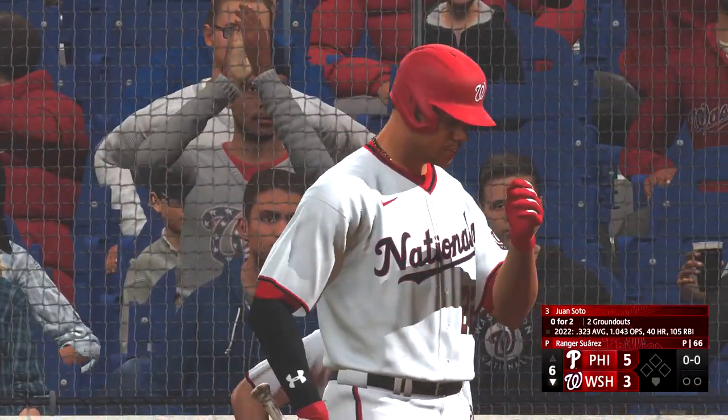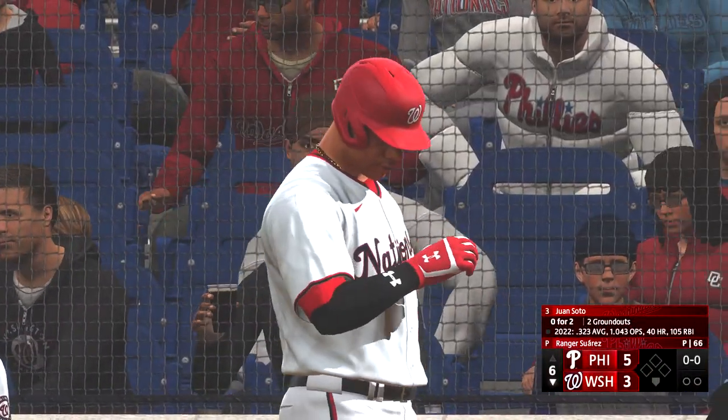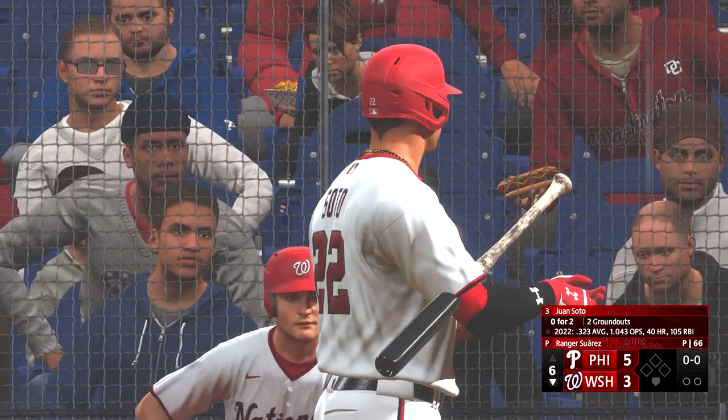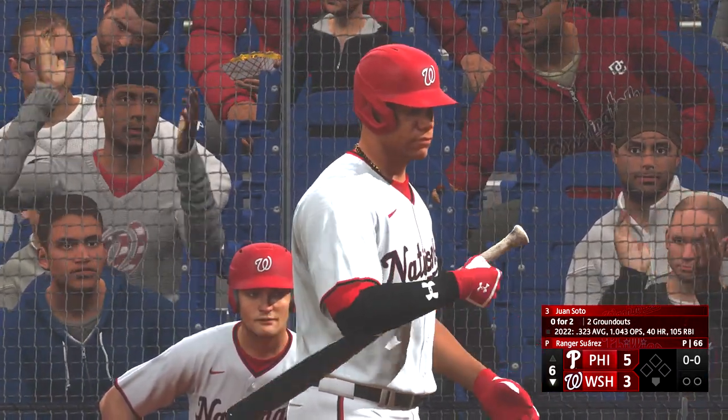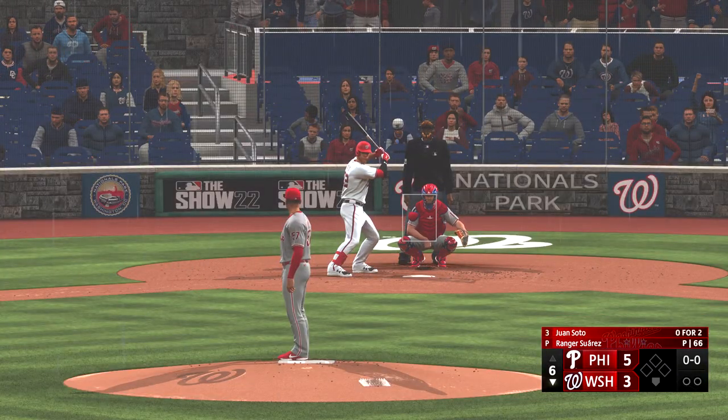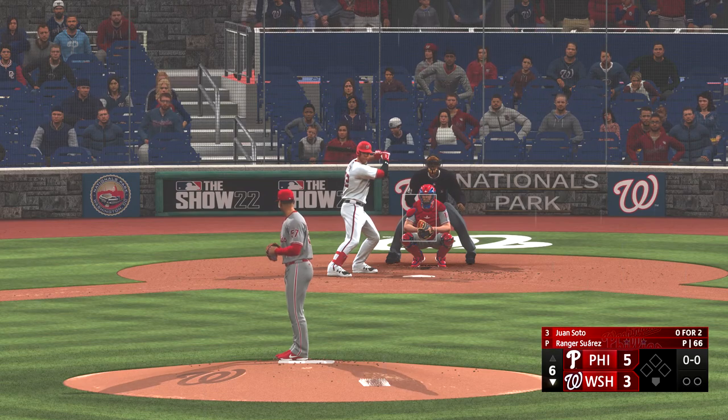Back in Washington, D.C., bottom of the sixth inning. Here's a big power threat, Juan Soto. He's a guy who does it all with the lack of contact in today's game. This guy hits for contact, so he delivers average, but there's on-base and slugging, too.